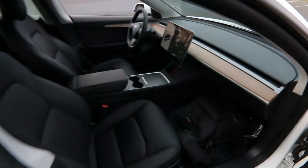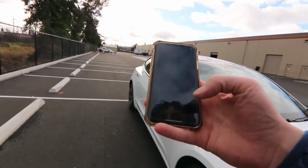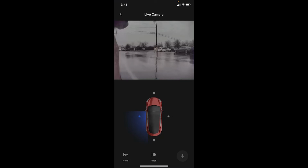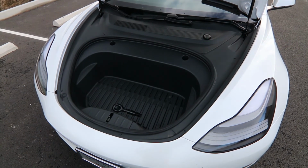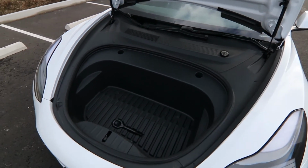And then there's the other thing to talk about too. Man, I tend to go long on these videos, but I just can't stop talking about all these features. It's just so amazing. The mobile app is second to none. You can pull up cameras of your Tesla. You can set the climate control. You can do your service. You can do all sorts of stuff through your mobile app. There's no other vehicle that I've experienced that has the amount of user functionality through a mobile app for your phone. You can use your phone as a key for the vehicle.